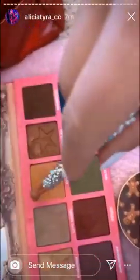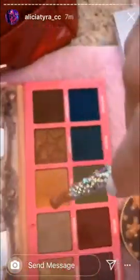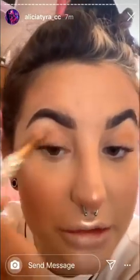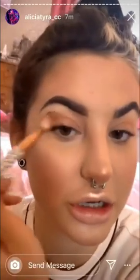So anyway, yes, we're using, what are you? Charm, because I want orange. Oh look, I'm in this mirror. Hi! We're using Charm, and I'm just gonna brush that over my lid. She is also a mattifying crease colour. Oh, I like the orange. That was a good shot.